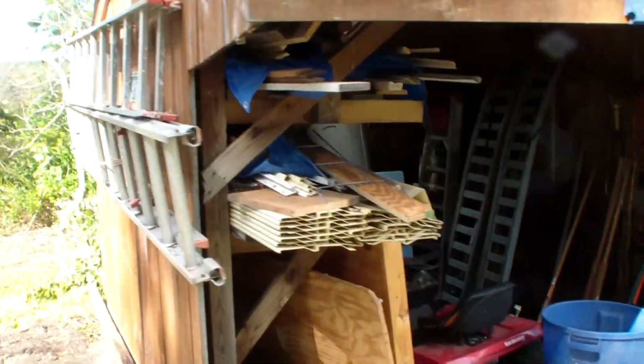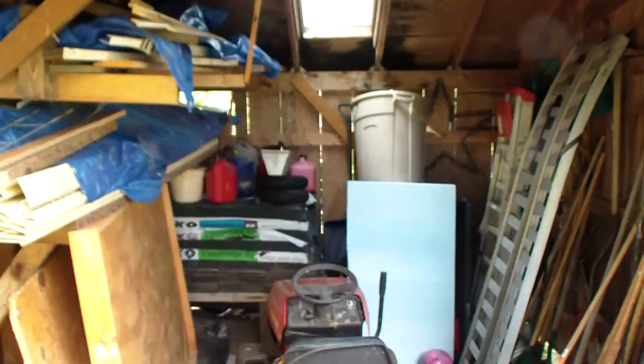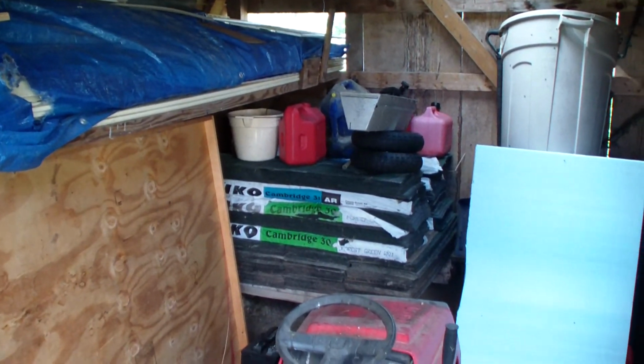I found this ladder in the weeds, brand spanking new 30-foot extension ladder. That ladder came with the house. That ladder was on the side of the building. Everything in here came with the house. Brand new roofing there, all kinds of tools, you name it.